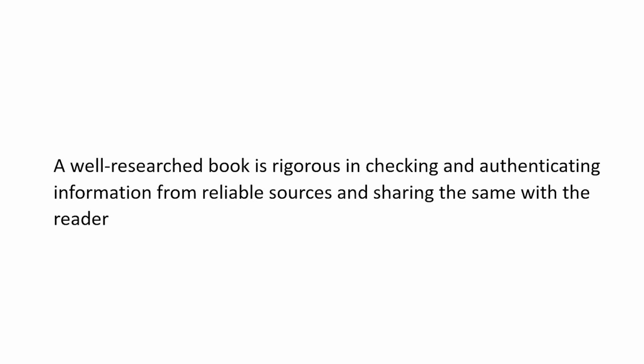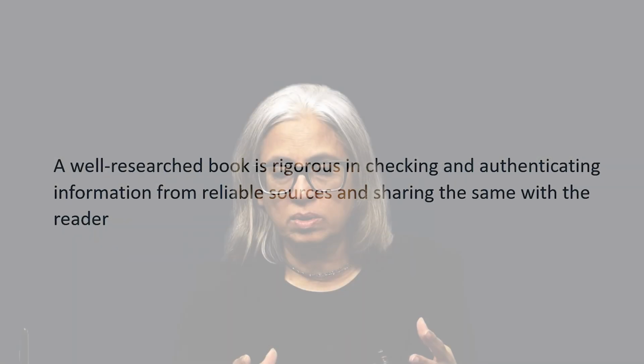We are not going to talk a lot about verification and authentication, but for doing good research, you do need to cross-check what you have found, unless, of course, something comes out of a primary source, a letter, and so you're not necessarily, I mean, that letter is the source and the document is the kind of verification.